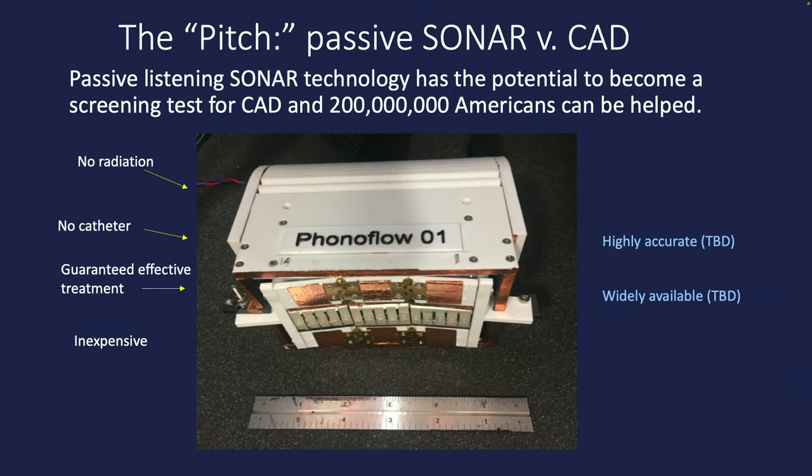Basically, this is the new stethoscope. I don't know when you'll see it, but hopefully soon. And it fits right over intercostal space 4 with 15 stethoscopes. And that's that section there where you can count the 15 bands.